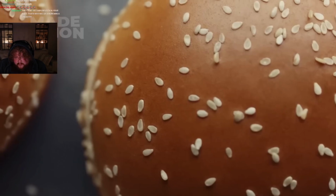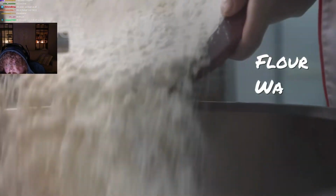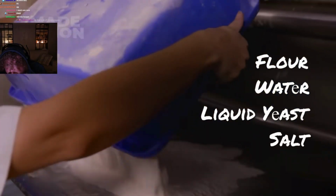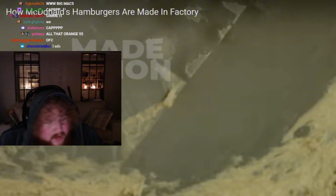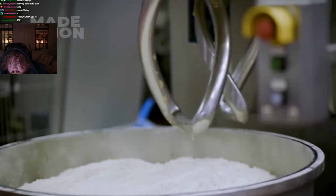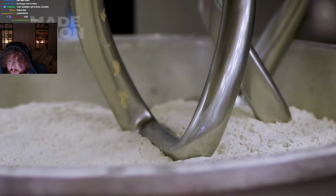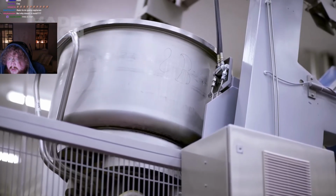It all begins with the sesame seed bun. In this large industrial mixer, simple ingredients like flour, water, liquid yeast, and salt are mixed to create a sponge-like dough that forms the foundation. Cap, fake bun. You ain't making the bun right here. Fake bun. But it's not just any dough. The mix is enhanced with Proteus, an enzyme that breaks down proteins to give the buns that perfect, soft texture. Proteus. Once the dough is mixed, it's time for kneading. In the high-capacity kneader, the dough is transformed into a smooth, elastic consistency, preparing it for the crucial fermentation process.